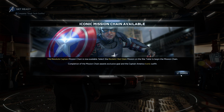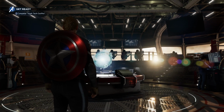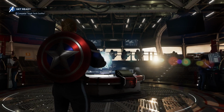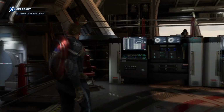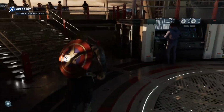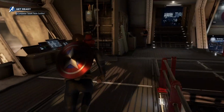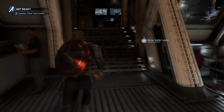Reports in the media, Jarvis, of our own Odinson working with ex-AIM scientists in a remote part of Scandinavia have started cropping up on the news. This may be part of AIM's propaganda campaign against the Avengers, but it bears investigation. Agreed. Let's get Thor on this ASAP.